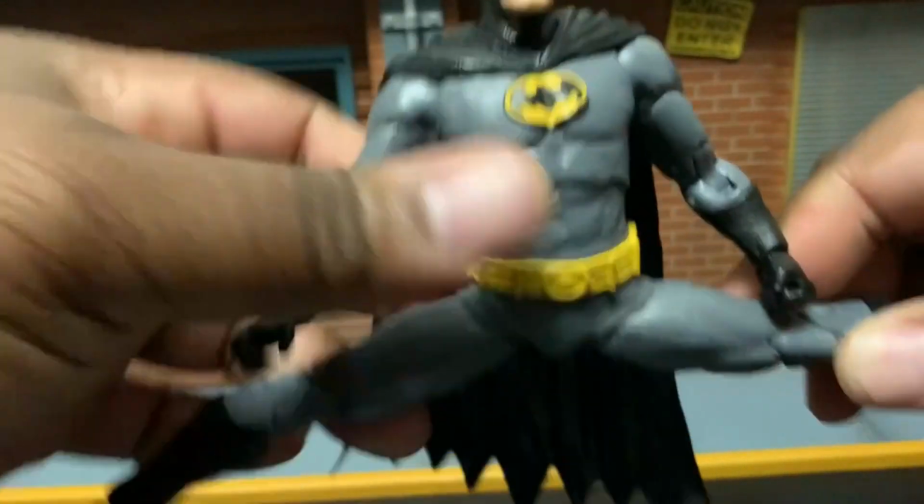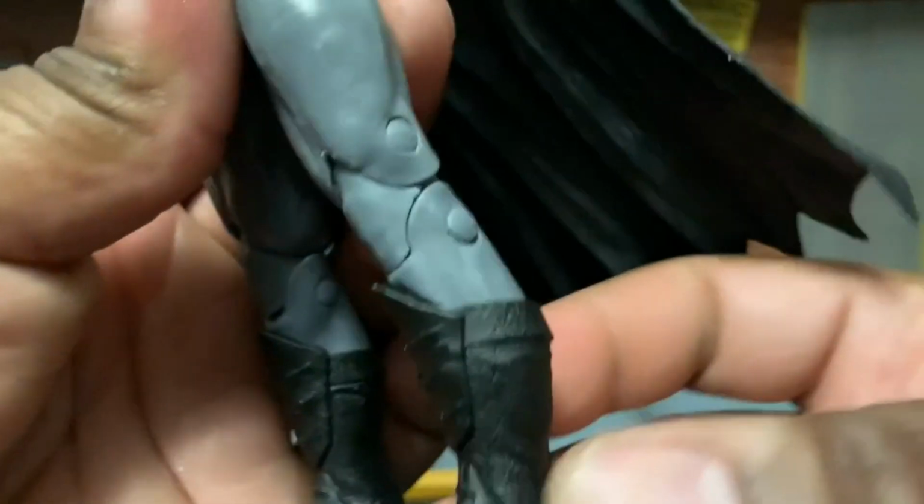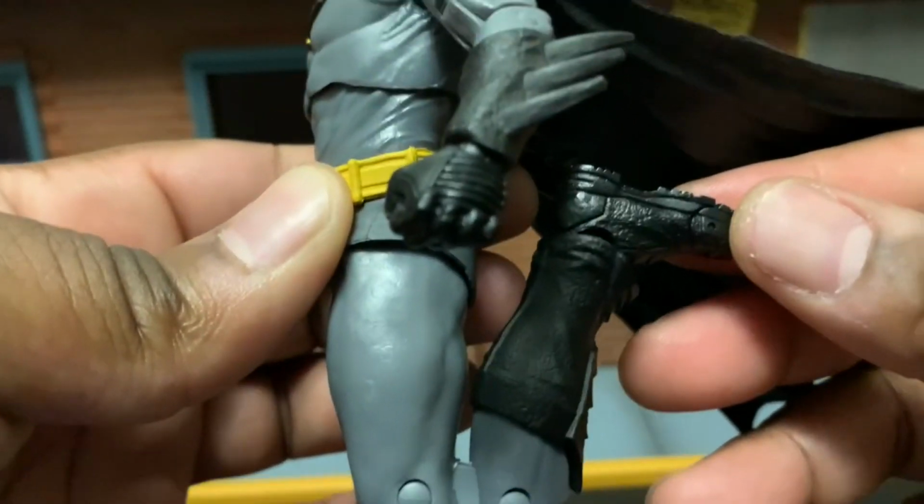Nice rotation here, back and forth with the leg. He can do the splits, no problem. And then he has double jointed knees. You can go all the way back.